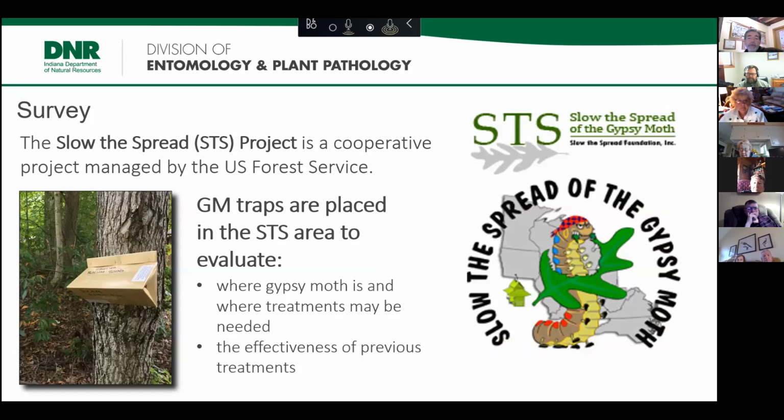With our survey, we participate in the Slow the Spread project, and that's a cooperative project managed by the U.S. Forest Service. And we place traps throughout the entire state in a grid system. Generally, we try to trap every county, but there are certain areas that we cut out every year based on the fact that we typically don't even catch anything there. And that's usually down in the southern part of the state, whether it's southwest Indiana or south central Indiana. But typically up in this area, we're trapping every year.